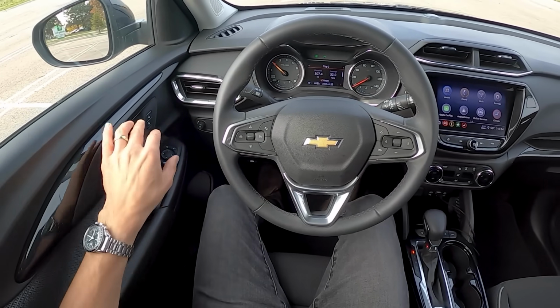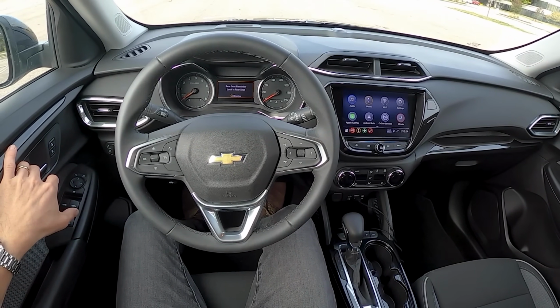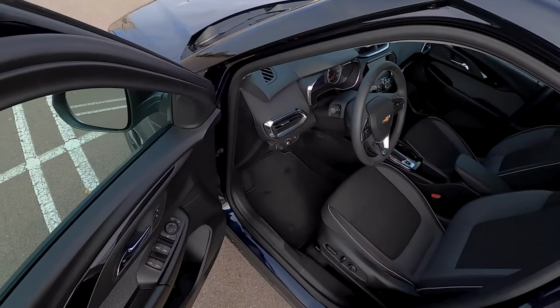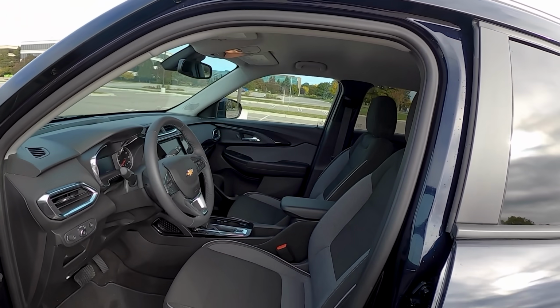Yeah, turbo 3 cylinders. Kind of about it. Also, super easy to get in and out of. The roof height in this thing is just awesome.